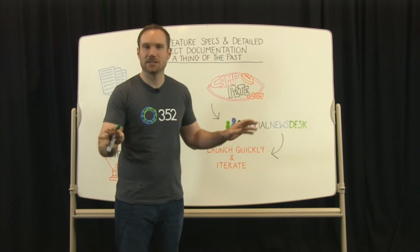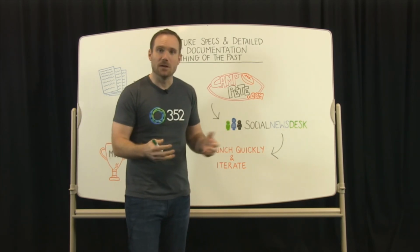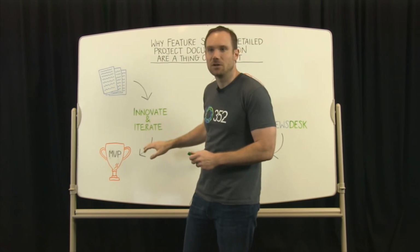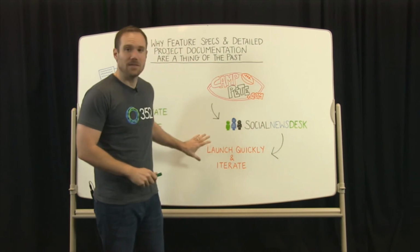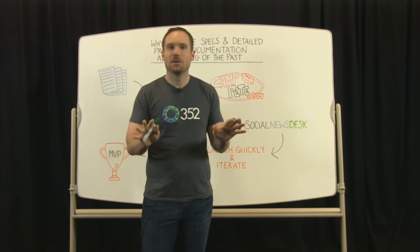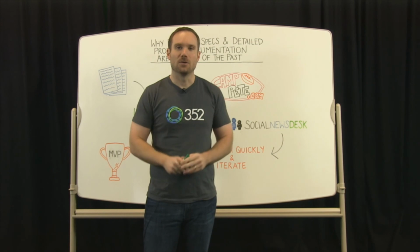It's been incredibly successful for us, and I'm convinced that one of the primary reasons for our success is because we used a method not of creating detailed project documentation, but rather innovating and iterating and allowing ourselves to be flexible and building change into the process and getting that minimum viable product to market quickly. Ultimately, that's what it's all about. Launch quickly and iterate. Whether you're doing a website, a software project, or any other type of venture, launch quickly and innovate, iterate, plan that into your process, and you will have far greater success.